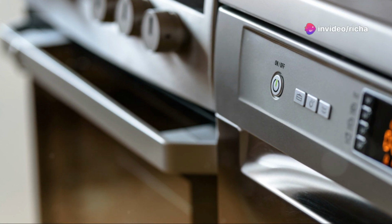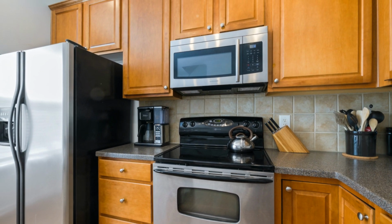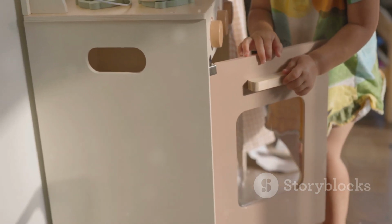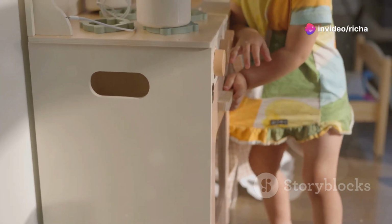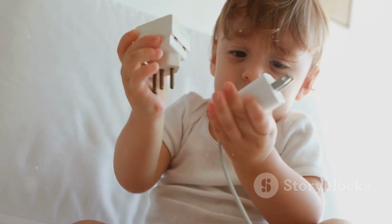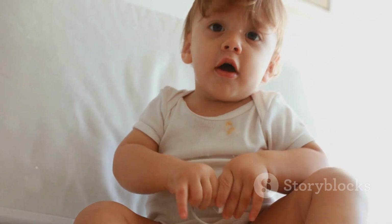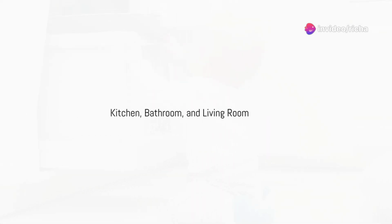Consider using appliance locks to prevent children from turning on appliances like ovens, refrigerators, and dishwashers. These locks typically attach to the appliance door or control panel, making it difficult for small hands to operate them. Don't forget about low-lying electrical cords from lamps, electronics, and appliances. Secure these cords out of reach or use cord shorteners to prevent children from tripping over them or pulling them down.